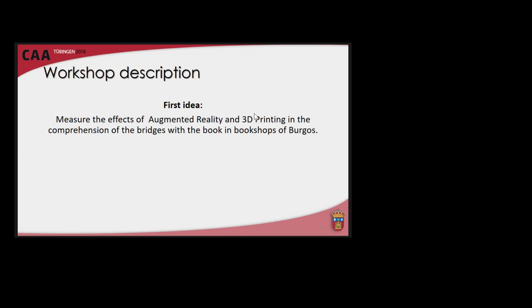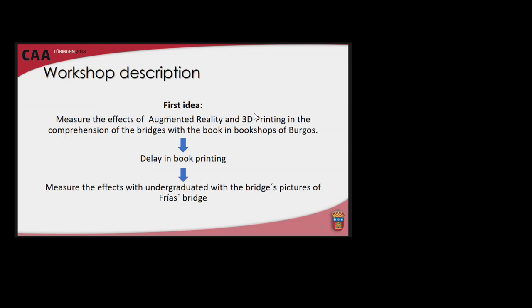My workshop. My first idea was to measure the effect of augmented reality and 3D printing in the comprehension of the bridges with the book of bridges of Burgos. But because of the delay in the book printing, I measured the effect with undergraduates using the bridge picture of the Frías bridge.